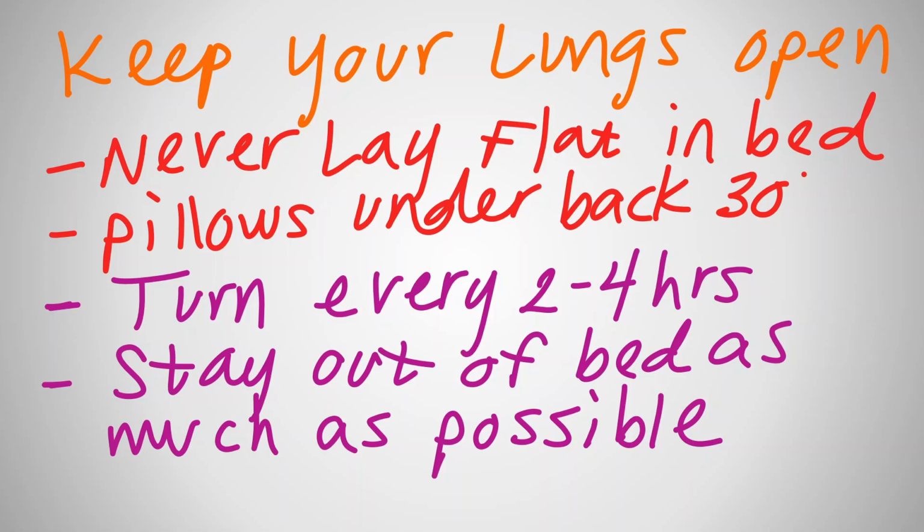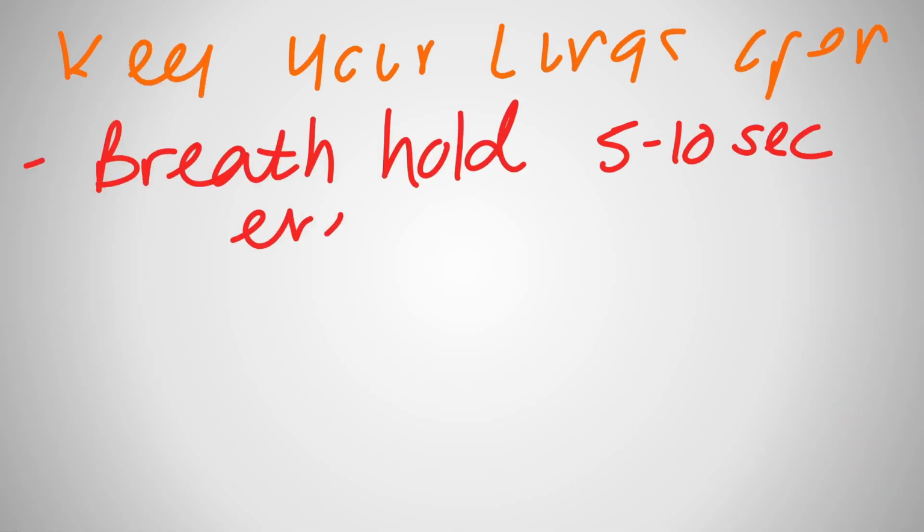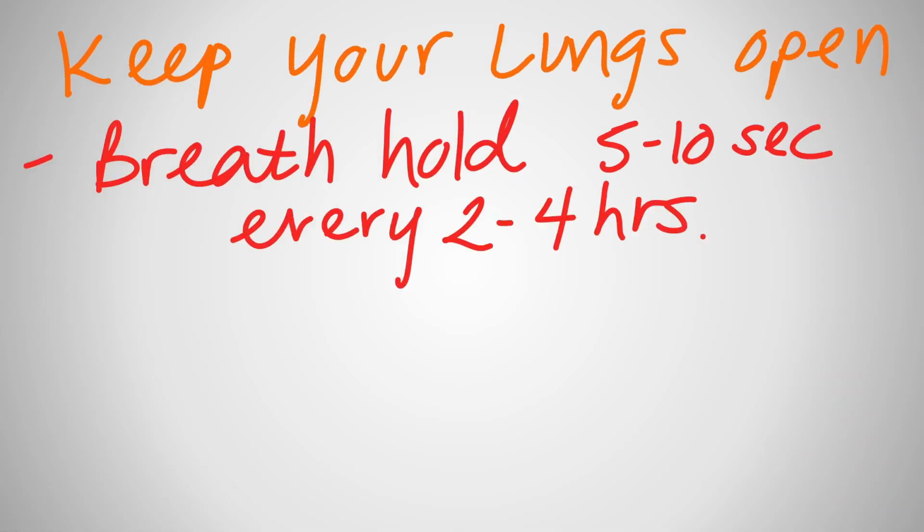My other piece of advice would be to try and stay out of bed as much as possible. Walking around your apartment, your house, wherever you live is going to also be very beneficial to keeping your lungs open, okay?